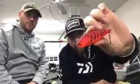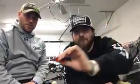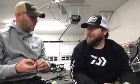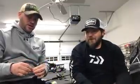This time of year, I like to try to stay away from the shad colors. Not that you can't catch them on it, because I've had co-anglers in the back of the boat that tear my butt up on a blue and chrome or a black and chrome. But I like the reds, the crawdad colors, stuff like that.